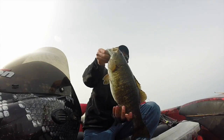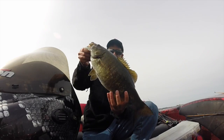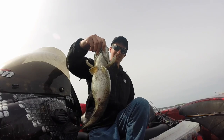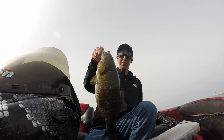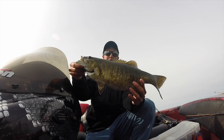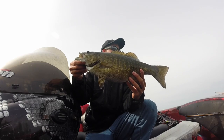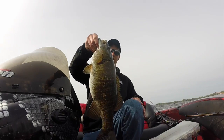Hey guys, this is the first good one of day 4. We're about 10 minutes in and I caught it on a RC stick jerkbait. Look at how fat the gut is on that fish. That's a solid smallmouth. Should be a good day. We caught plenty of fish yesterday and we're looking to do more today. That's a great way to start. We're fishing main lake points again. Let's get after them. Nice start.